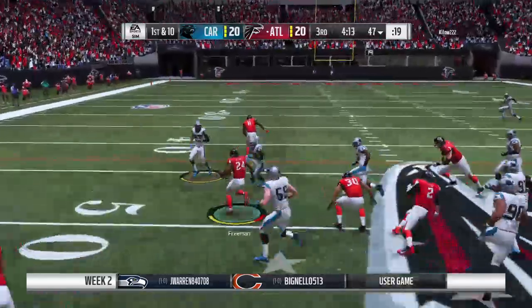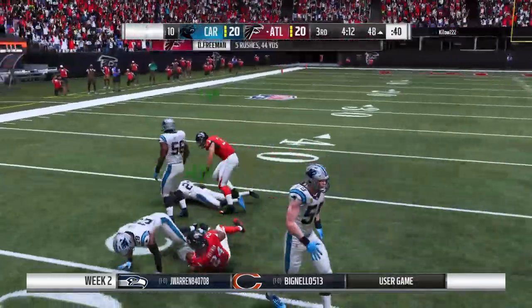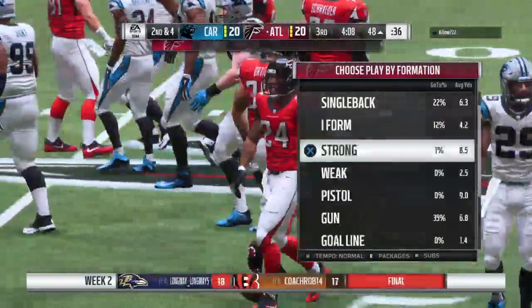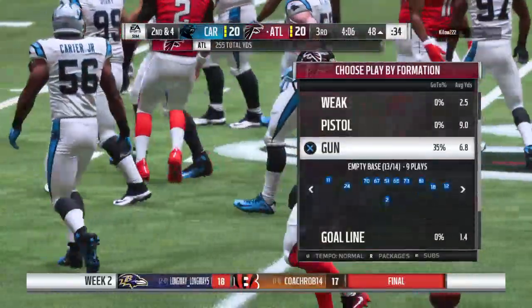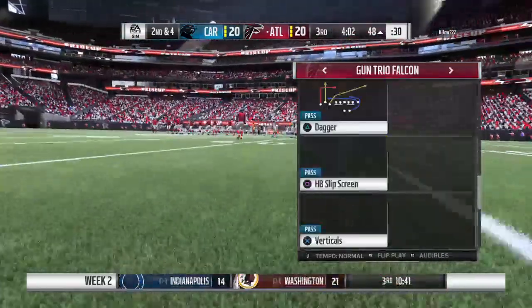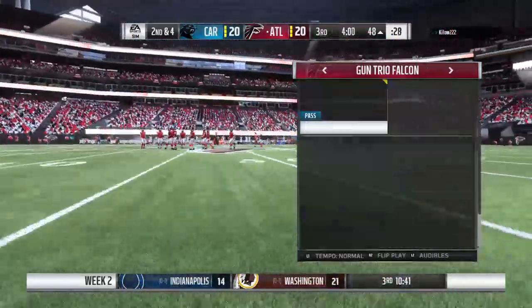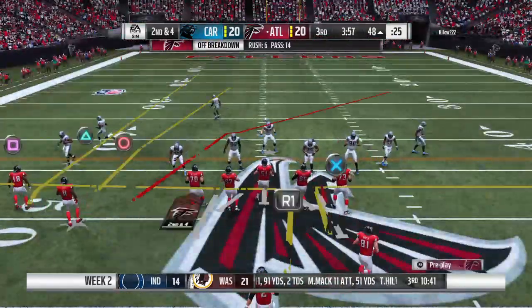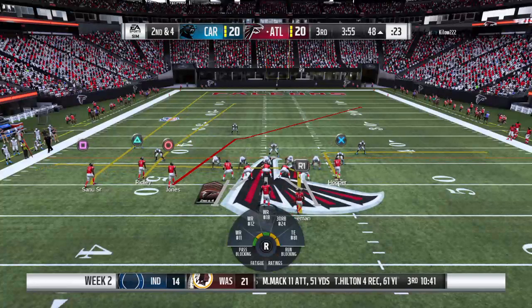Now the pitch to Freeman, and he'll get across midfield and into Carolina territory. He'll get a nice chunk there on the first down run, and it's 2nd and 4. Let's talk a little football 101 here, because one of the keys to advancing the ball downfield is success on first down. Huge difference, as we know, between 2nd and 4 and 2nd and 8 or 9.